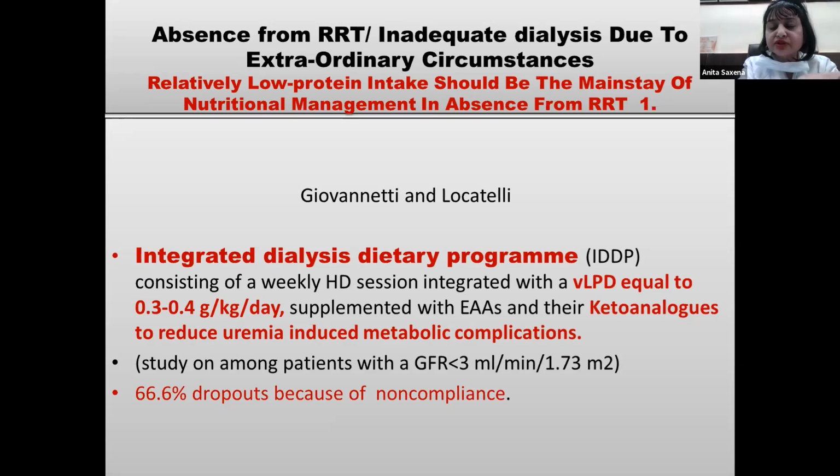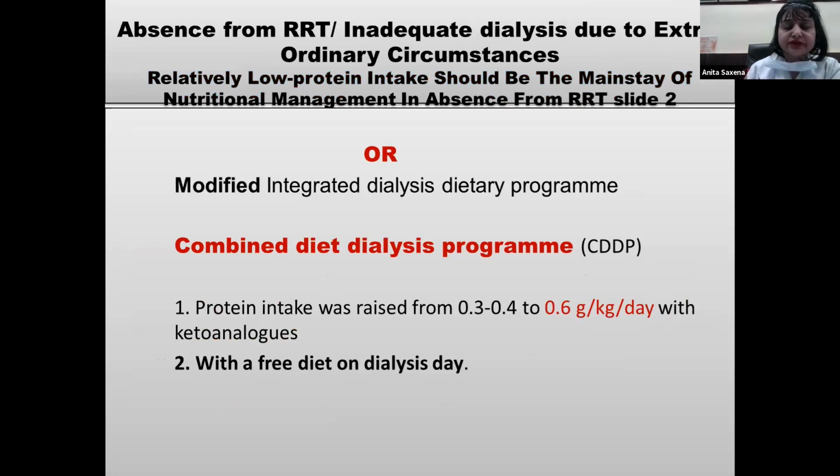But this was not a very successful study because there were 66.6% dropouts because of non-compliance to a very low protein diet. So this integrated dietary dialysis program was modified to a combined diet dialysis program, in which the protein intake was increased to 0.6 grams per kg body weight per day with keto analogs, with a free diet on a dialysis day.